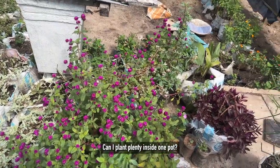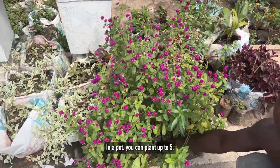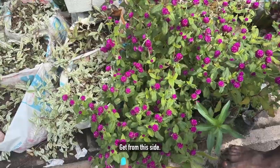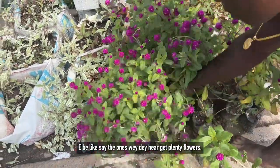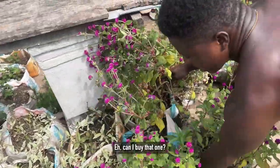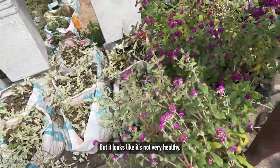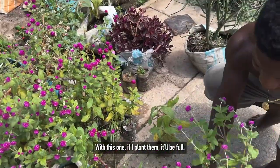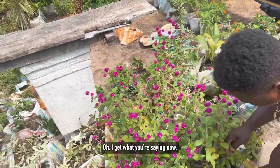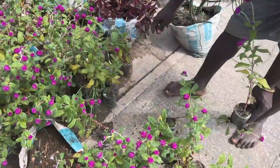Can I plant plants inside one pot? For that pot, let me just say 5 or 4. Okay, I want. I like the color. Please bring out. Get from this side. I feel like the ones over here get plenty flowers. Yes, inside pot. Can I buy that one? Yes. But it looks like it's not very healthy. If I plant and you can see food. I get what you're saying now. I get what you're saying.